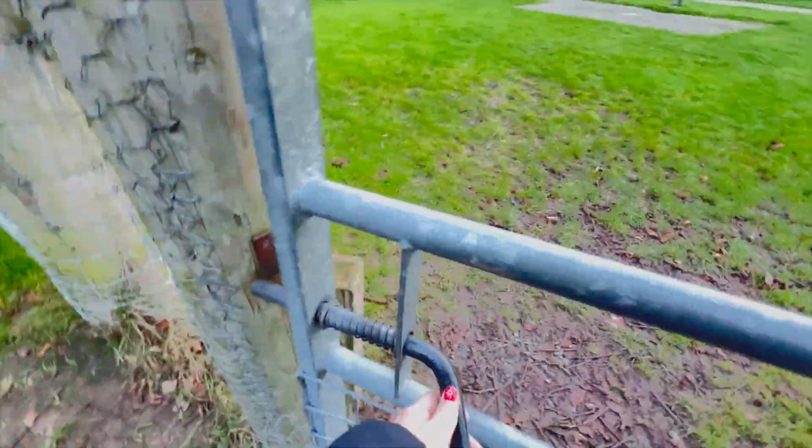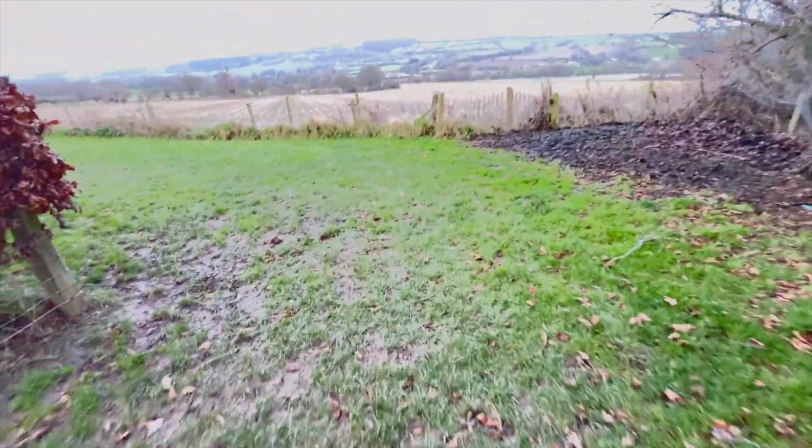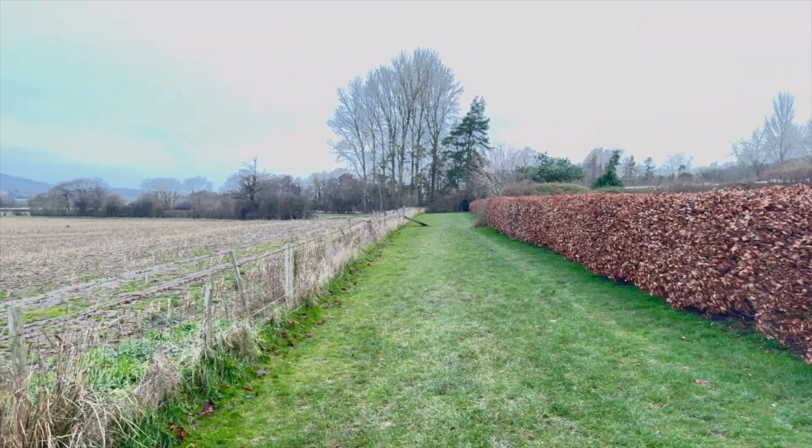It's fully enclosed, really good dog walk. It does get a little bit muddy during the winter months, so I would advise bringing some wellies. In fact, I went and bought some because it was that muddy. But you can let them off and they can't get anywhere, and you've got beautiful views.